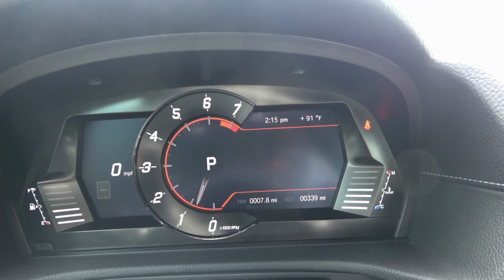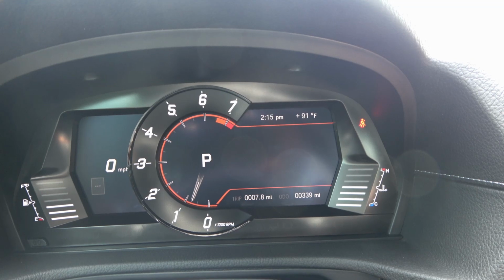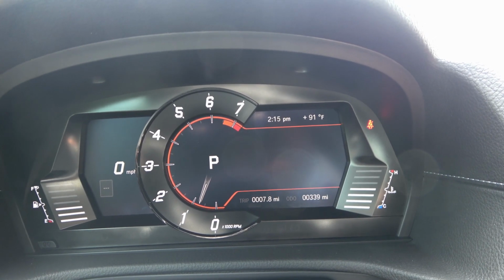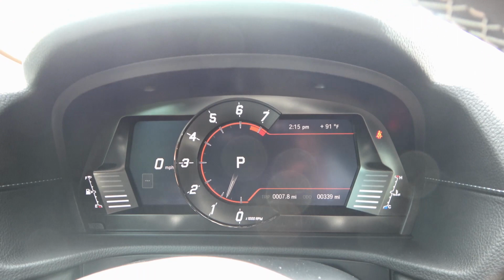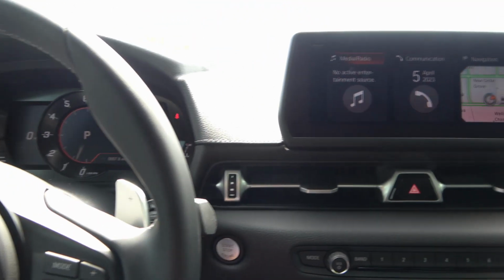And let's see if there's any other customization that we can see on this screen itself. Different modes are basically controlling the screen. In there, here's your volume, and that's it. There's nothing else to see here. Now, just to point out, it's 91 degrees and we're in April here in Florida. So take a look at this.